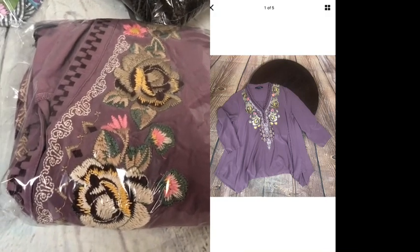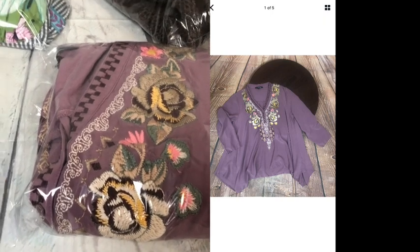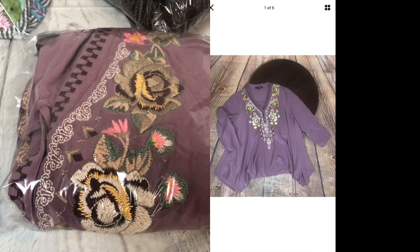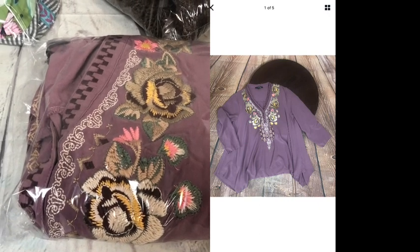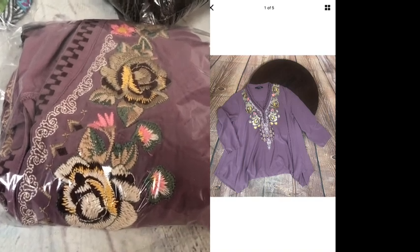And man, the person who bought this was relentless. Back and forth, back and forth. They were trying to nickel and dime me. I held my ground a little bit. Like, I'm not giving this away, but I did sell it relatively cheap, and I was happy with it. $14 plus shipping.